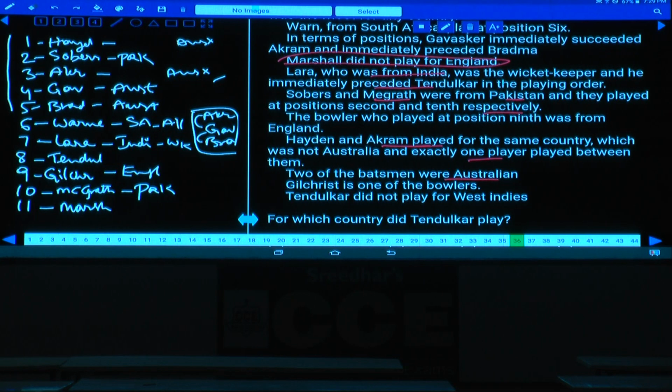Because only West Indies is having 3 persons at the most. Hence these persons cannot be Pakistan, cannot be Australia, cannot be India, cannot be England. Hence these 2 persons must be from West Indies. This person is West Indies, this person is also from West Indies, isn't it? As these 2 persons are from West Indies, then what is the other thing left over here? Tendulkar does not play for West Indies. As Tendulkar does not play for West Indies, hence the other West Indies person must be at this place. Hence West Indies done.